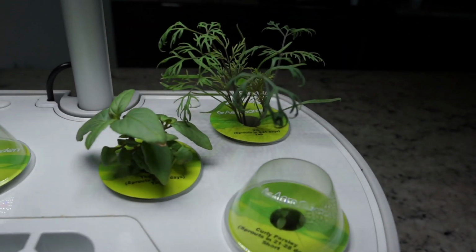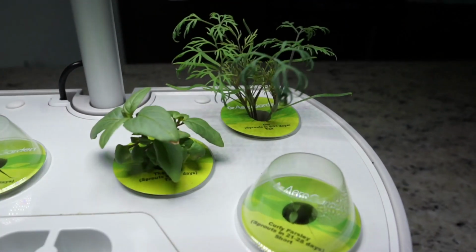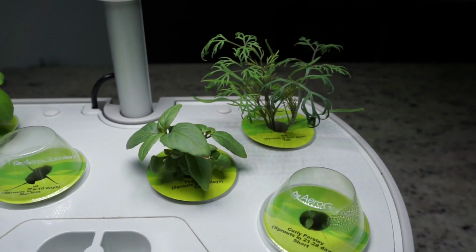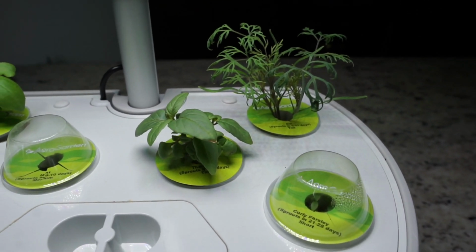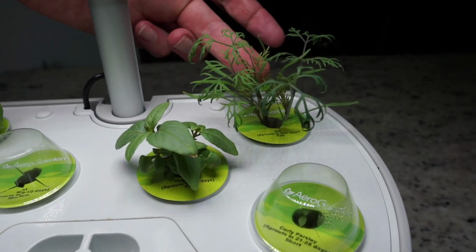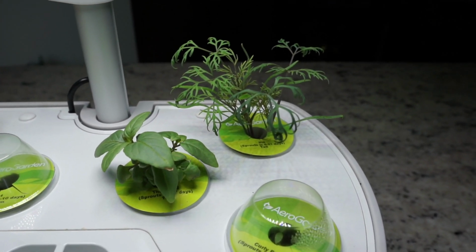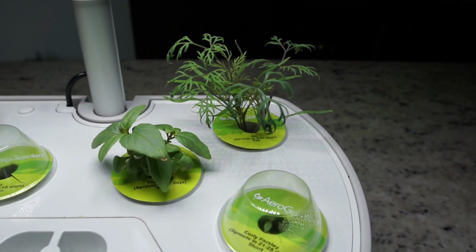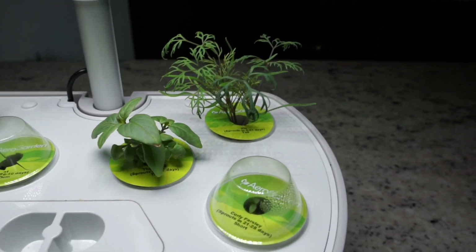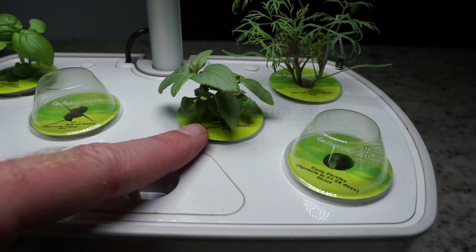So obviously the clear leader is the dill in the back. We're gonna have to probably start trimming some of this in the next little bit. So we'll probably have a recipe for some dill, I would say, in about a week or so. But you can see from even comparing yesterday, we've got lots more of the sprigs starting to sprout up and grow, and that one is definitely growing quite quickly.